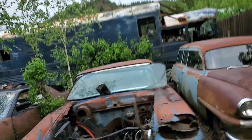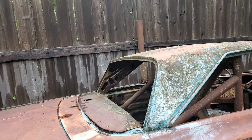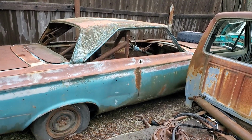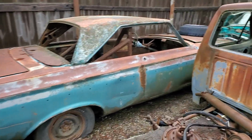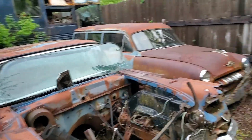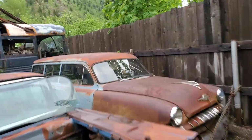But I don't know why it's over here. That top hadn't been welded. It's actually the vehicle itself. Could be wrong until I get it completely figured out. But roll cage in it. Oldies back here. Stuffed away, stashed. Dents here and dings there.